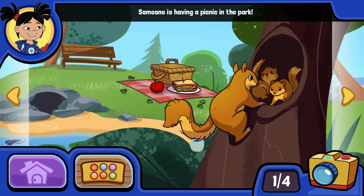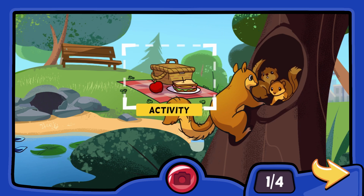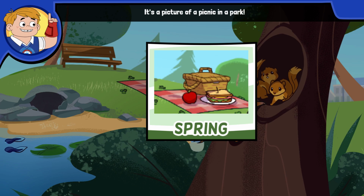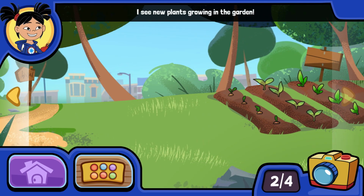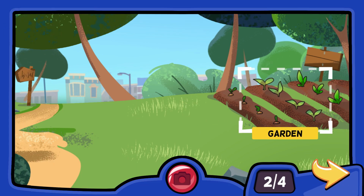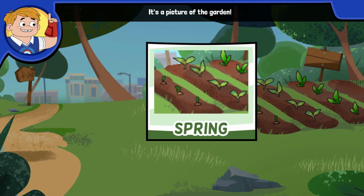Someone is having a picnic in the park. It's a picture of a picnic in a park. I see new plants growing in the garden. It's a picture of the garden. The warm weather is nice for plants. They will grow big.